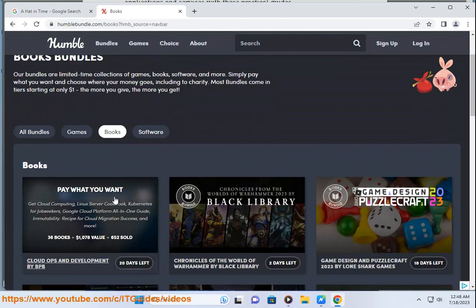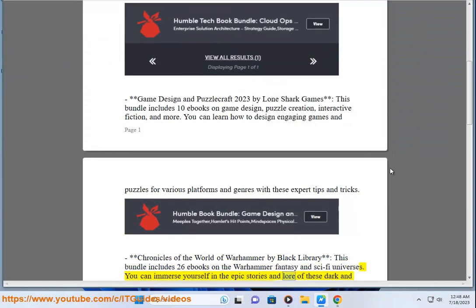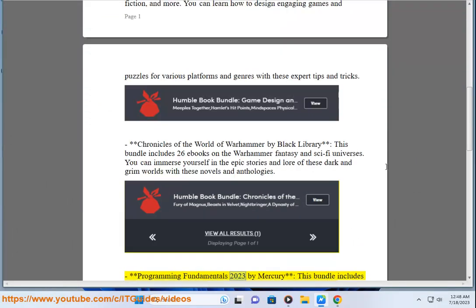This bundle includes 26 ebooks on the Warhammer fantasy and sci-fi universes. You can immerse yourself in the epic stories and lore of these dark and grim worlds with these novels and anthologies. Programming Fundamentals 2023 by Mercury.